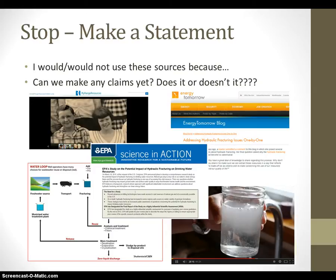So I want you to decide, can we make any claims yet? Can we say at this point that fracturing can contaminate the drinking water supply or not, and what are the sources that back up your claim? You either can, and I'm going to use these sources because they're reputable, or we can't make that claim yet, and this is why. So I want you to do that on your handout.